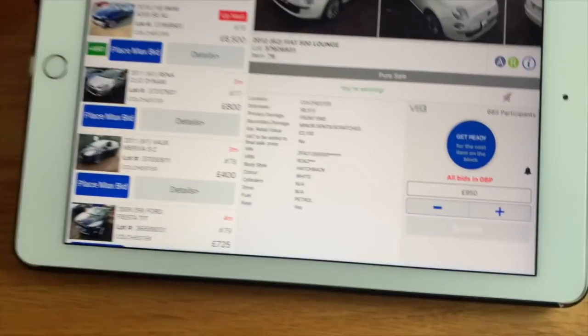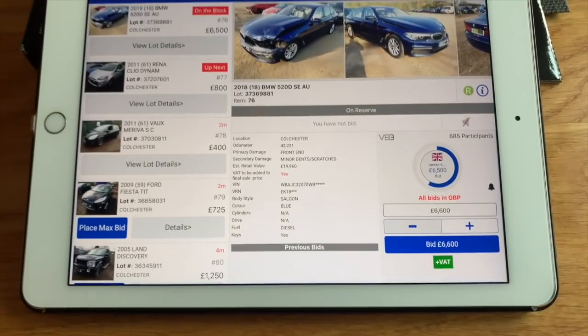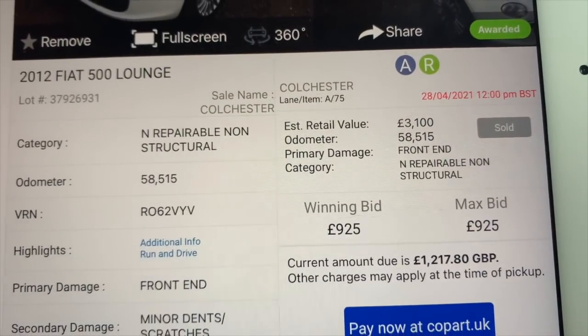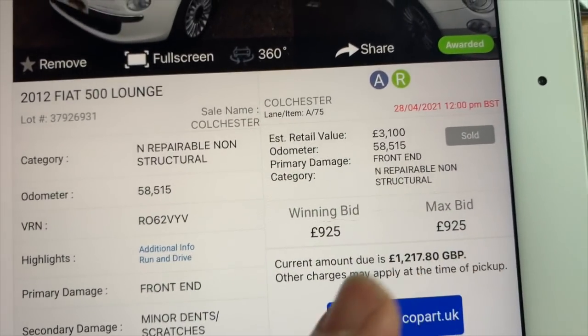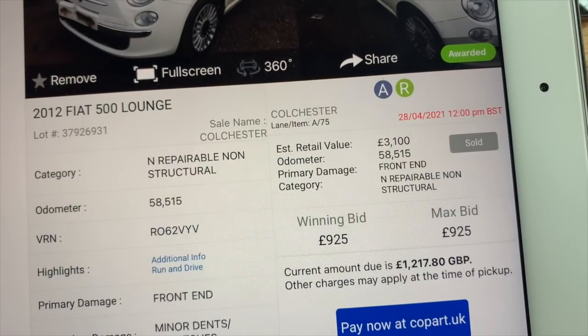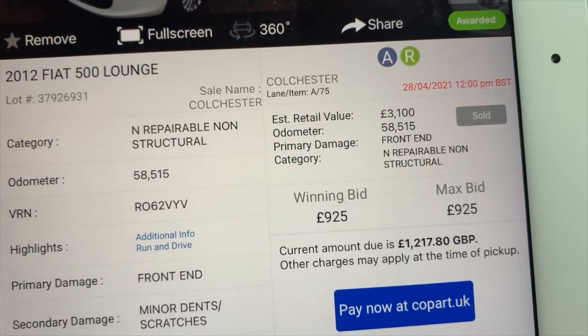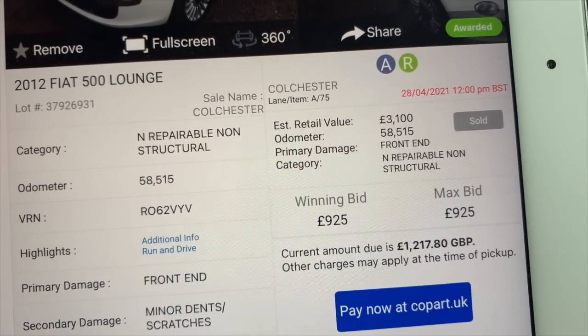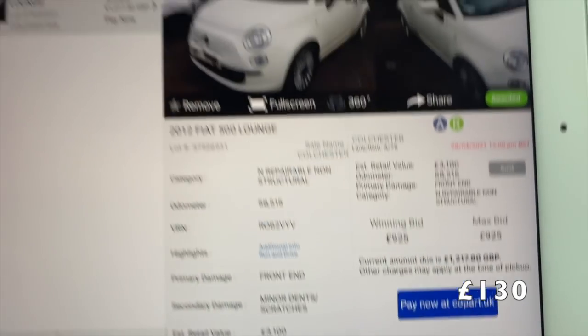Yes. Well, that didn't take very long, did it? 925 quid. Superb. New bidder. Okay, so I win it. I win it. I won it for £925. And then you can see current amount is £1,217, 80 pence out the door. That is from Colchester. I haven't bought that many from Colchester. I can't remember how much Gallin charges me from Colchester. I'll have to look back and see.